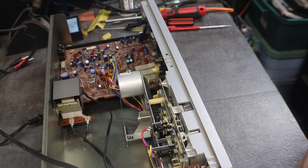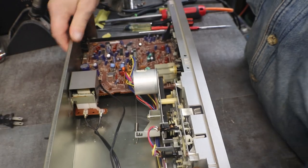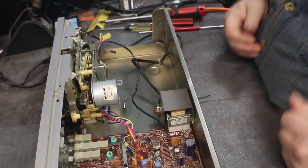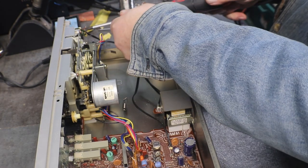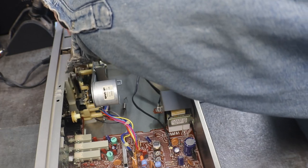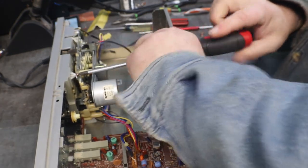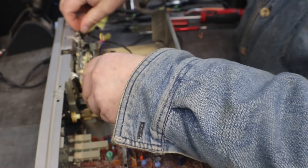Well, on this one, when you turn it on, that motor spins all the time. The whole time that the deck is on, that motor is spinning. That's why the brown staining on it is because of that belt constantly turning.